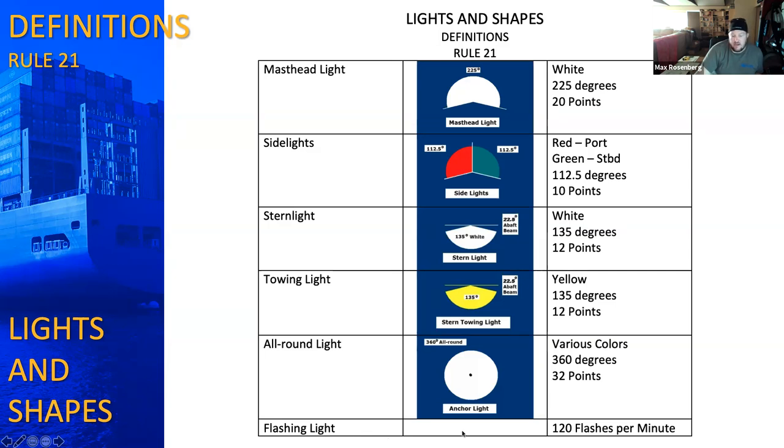The last definition in the definition of lights is a flashing light. And a flashing light, in theory, could be any color. Typically, the only place that you're going to see a flashing light, it's probably going to be yellow on the front of a barge being pushed inland. But regardless of color, if it's a flashing light, it's going to flash 120 flashes per minute. So that's twice a second. If you can imagine a light turning on and off twice a second, it's going to be about this fast.